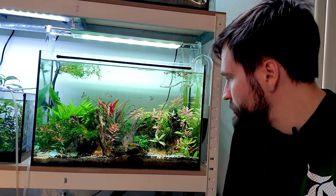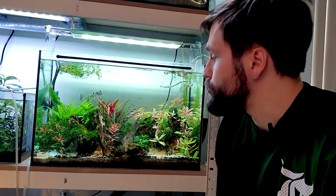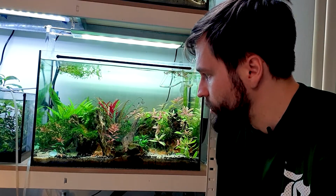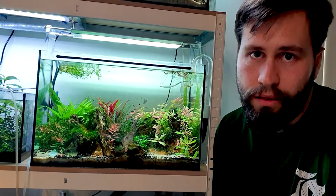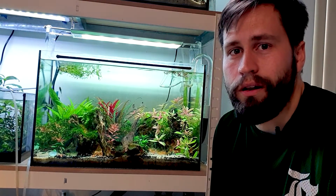But this tank has just been neglected for too long by me, and I don't think it's fair for the fish or the looks of this room that this tank is just here and growing. It's growing fine, but there's just some algae issues that I haven't really gotten the better of, and it's me being a bit lazy. But it's so cool, and I'm absolutely loving this puffer.